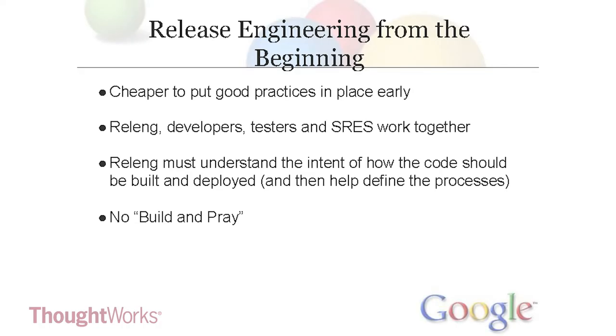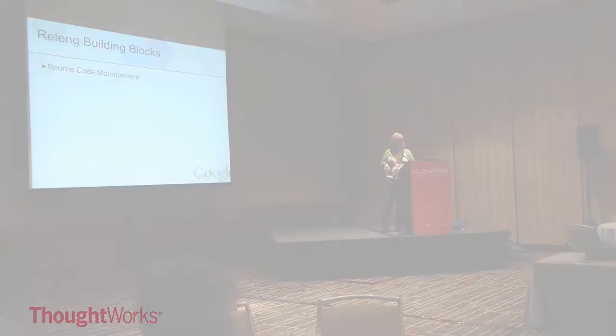The release engineers, the developers, the testers, and the SREs all work together in thinking about how this software is going to be used and how it is going to run. So it's not just building it, the build and pray. You don't build it and throw it over the fence. Everybody works together along the way.